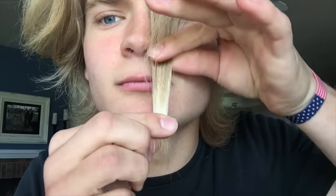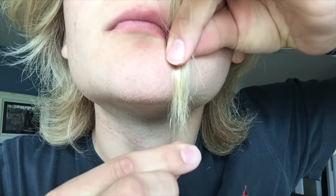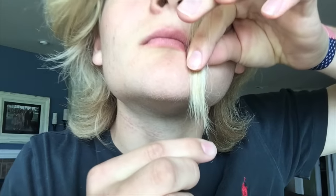So, 1 year of growing out my hair. Here's how long it is on the front. I think that's around 8.5 inches.